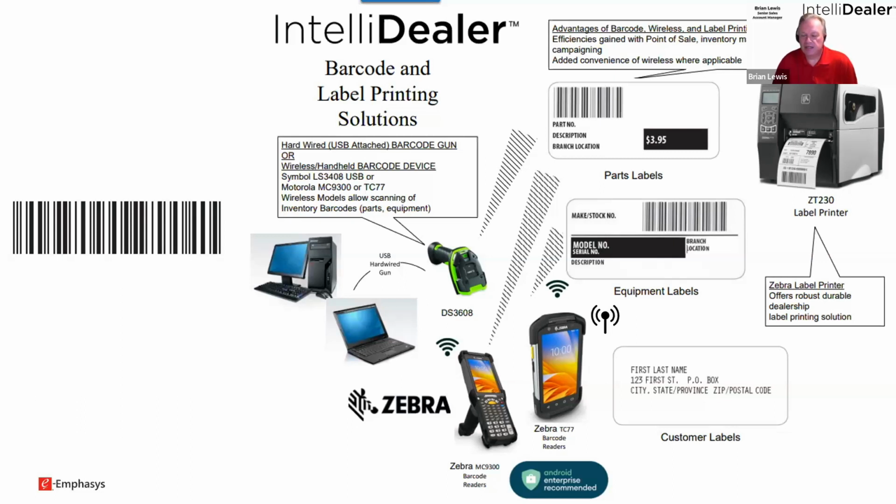And you can also see an example of the labels themselves up here, which I'll get into a little bit later. At the top, you can see a parts label. And in the middle, you can see an example of an equipment label. And there's also customer labels, which print basic mailing label addressing for sending various things out. So the printer itself can be used to print any and all of those types of labels throughout the system.